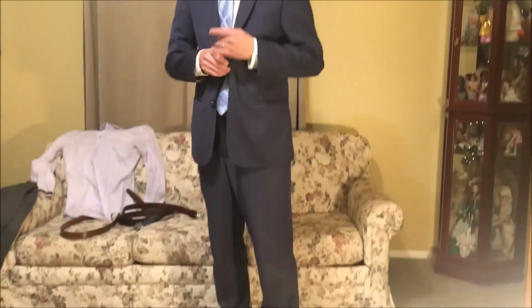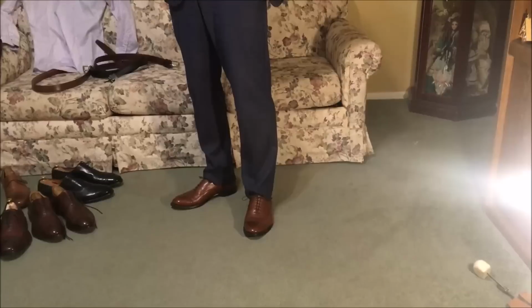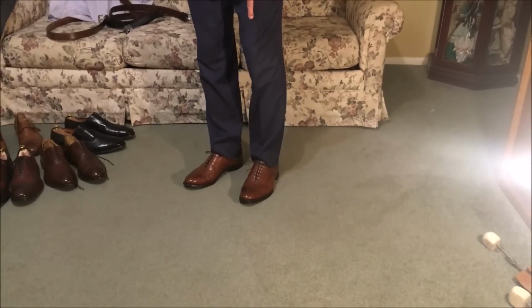Okay, so all I did again here was change the shoes and the belt. Now this is a medium brown belt. You may recognize this belt. This is one I shortened from my cheap belts, good belts video. Again, I'll put a link down below. And here's a pair of Johnston & Murphy Aristocraft.